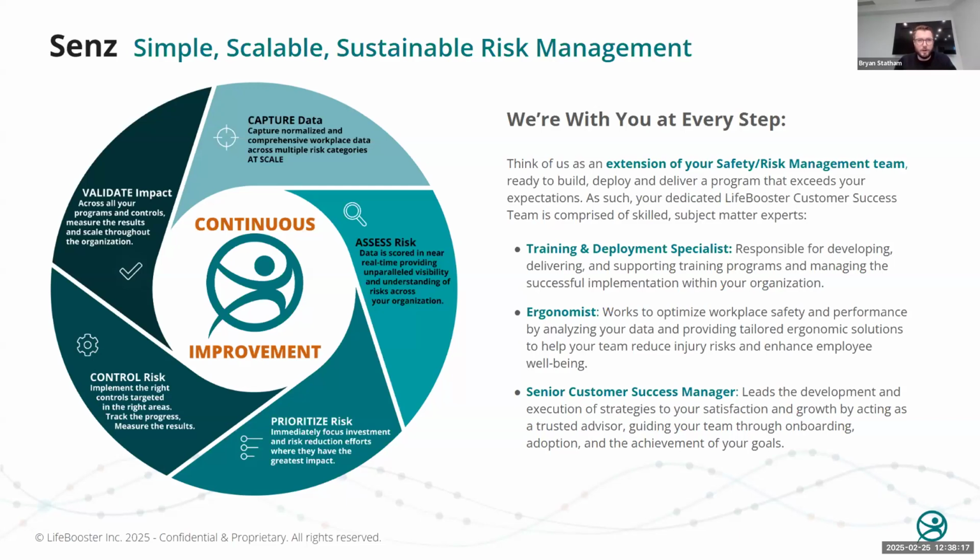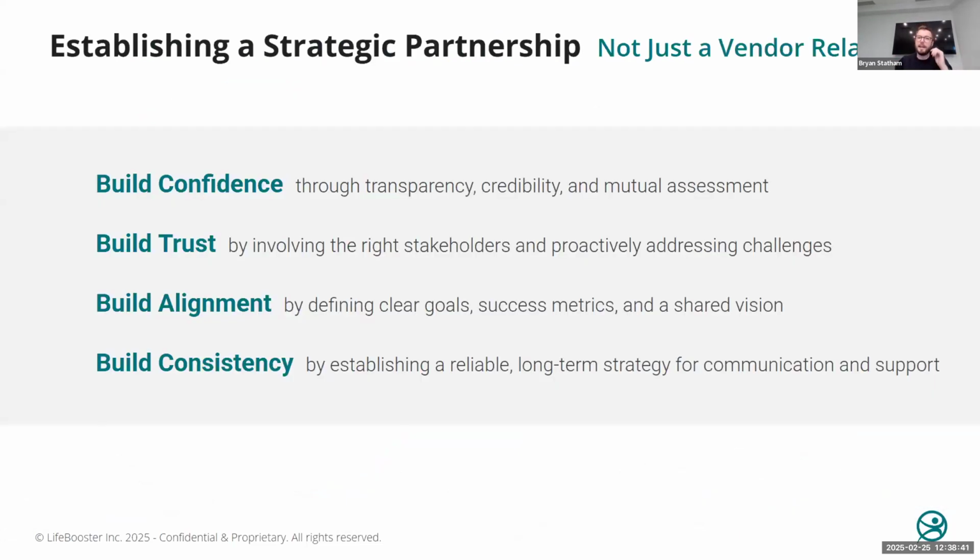Change management, as we all know, is not easy. So our team of experts works closely with our customers and partners to ensure success at every step of their journey. We end up becoming an extension of a company's health, safety, and risk management team, ensuring that we're establishing a strategic partnership, not just a vendor relationship. So let's get into the topic today.